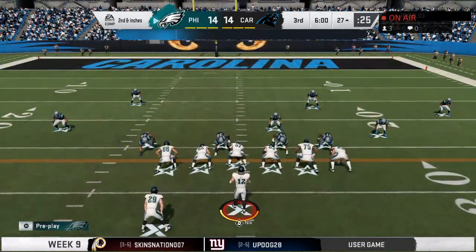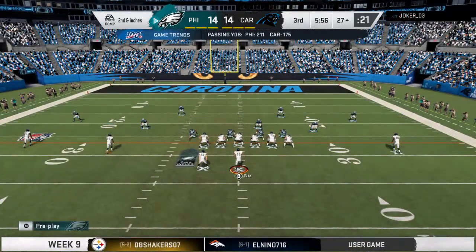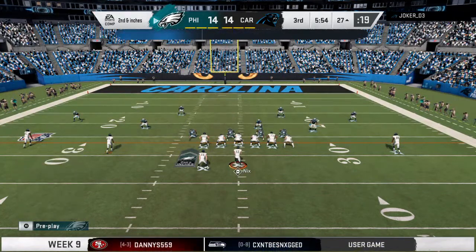10 yards on the pickup there, and it'll be second down. So second and inches after that first down completion went just shy of the marker.